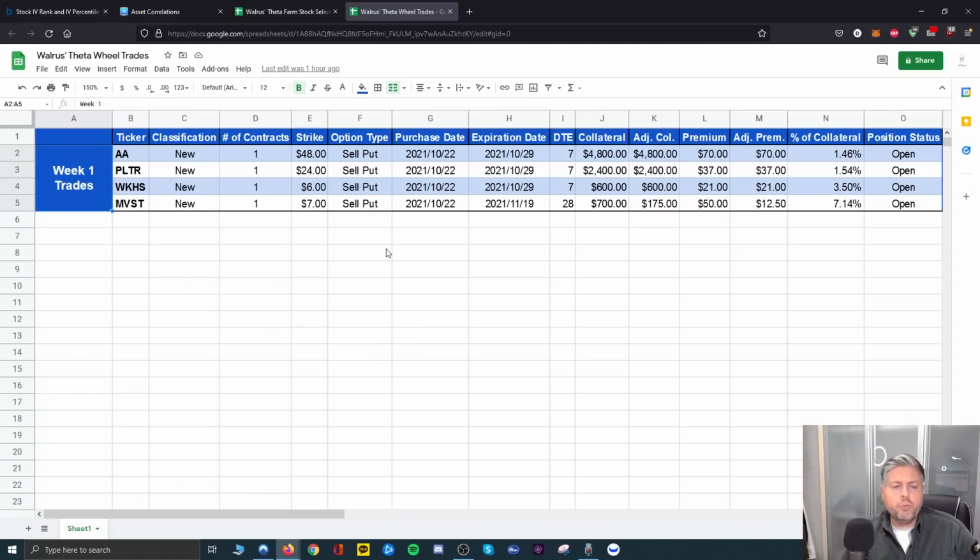Now, let's take a look at one more spreadsheet I put together, and I'm going to make this a little bit prettier later, but this is going to be my trade summary. Now, I'm going to put both of my spreadsheets below the video, and you guys can check out my statistics sheet on my stock screening, and then you can see my trades right here.